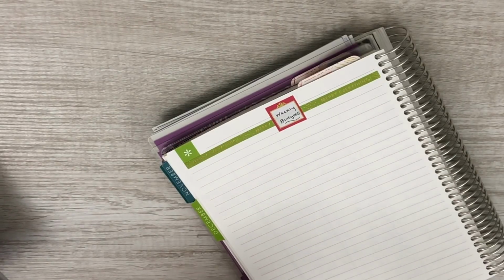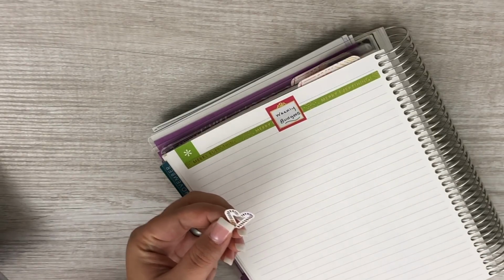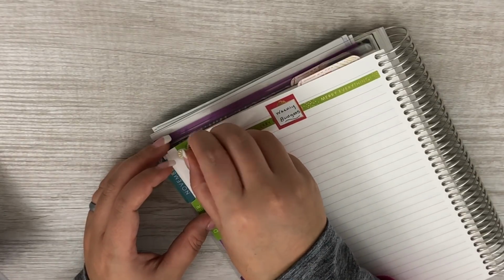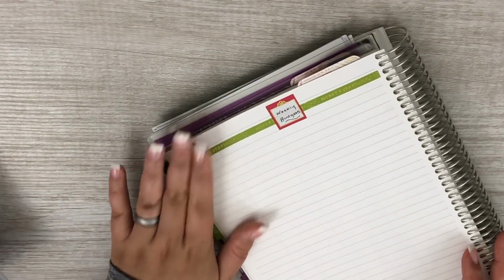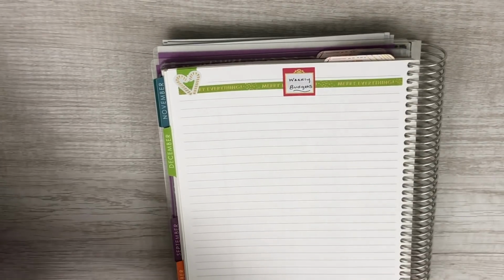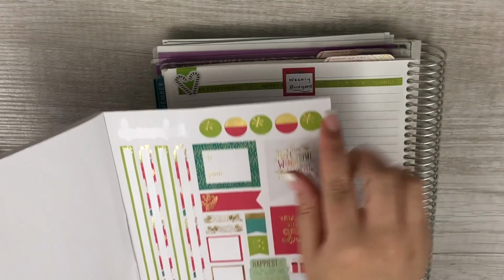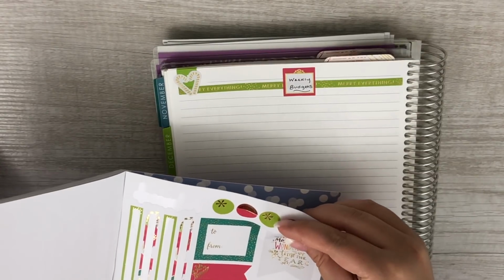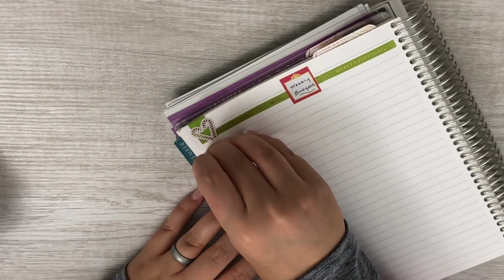Oh, and you know what? This little middle part comes out of there like that. So let me see, maybe put that right there. Yeah, I think that's cute. Okay, so we got our little candy canes. And then I like to use these little dots to mark each week. So I'm going to start out, I think, with this red and gold one, and we're just going to put that right here.